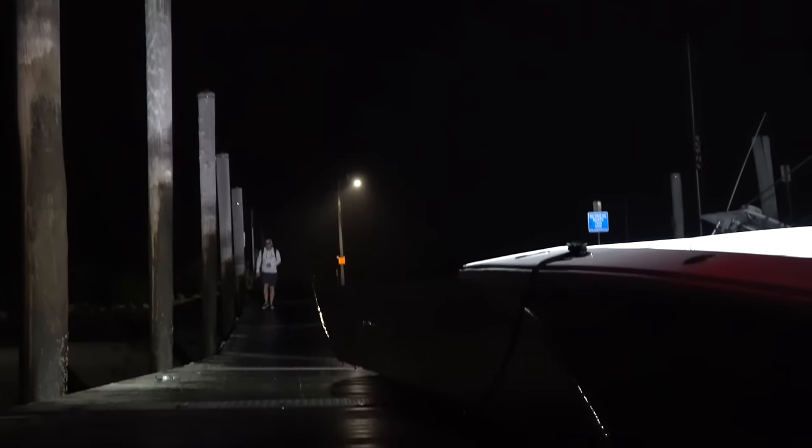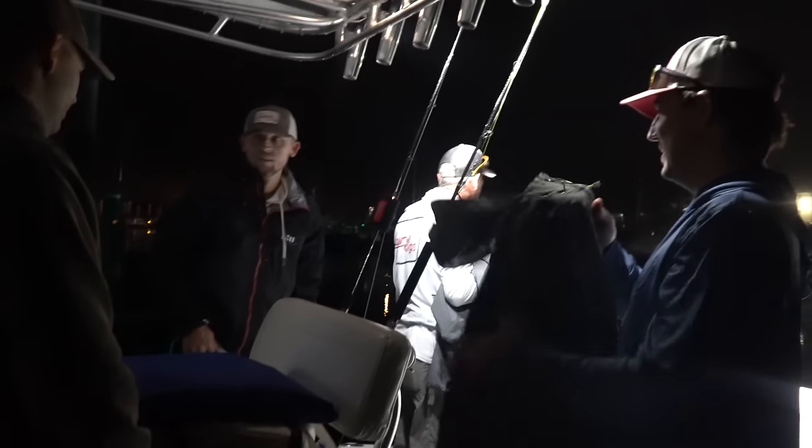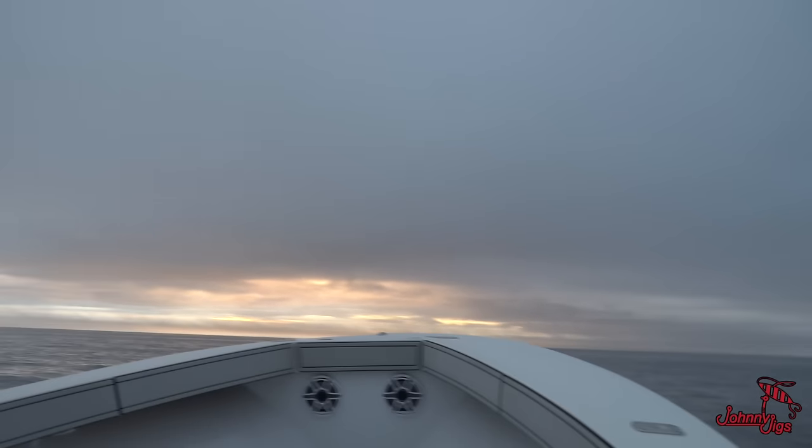Walking the dock to an angler is the equivalent to walking the red carpet. The ocean is our realm, and its treasures are for us to discover. It's our duty as fishermen to get out there on the water and seize the moment.